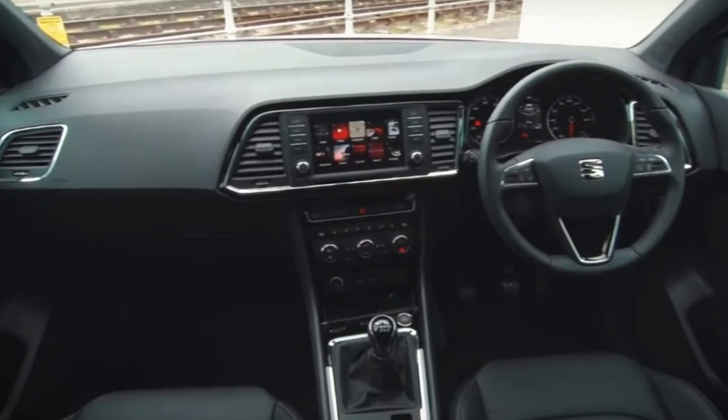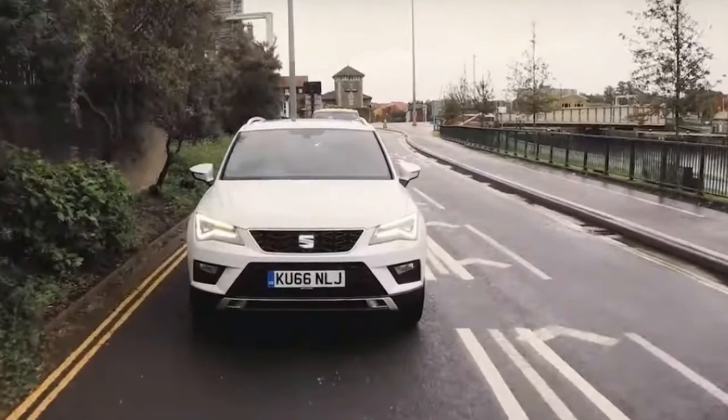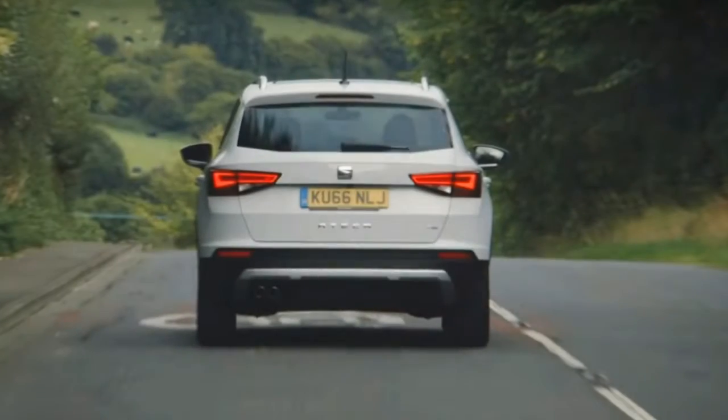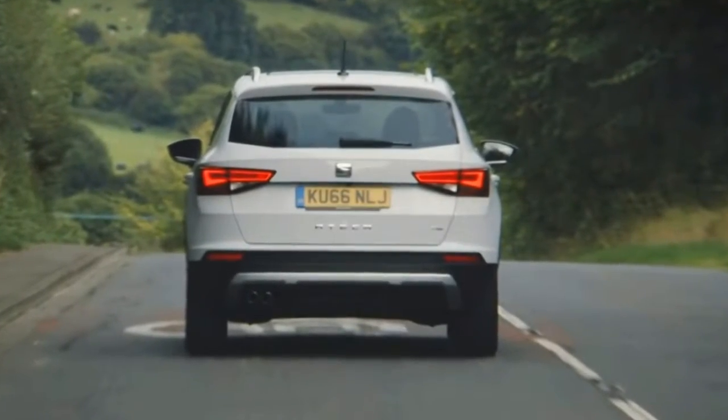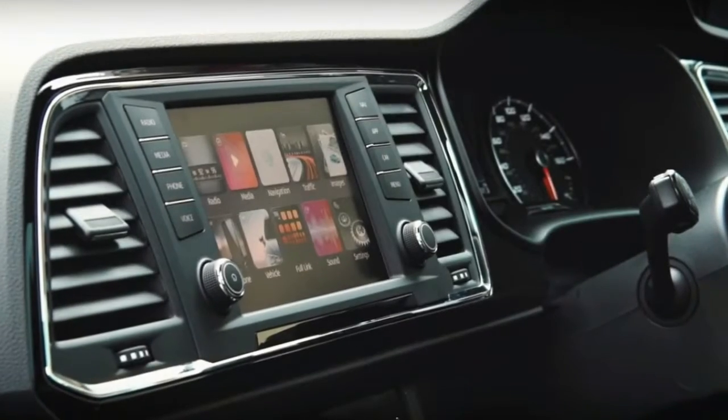The boot offers more useful space than a Nissan Qashqai with really easy to tumble split folding rear chairs, but if you're after a flat loading bay or a space-saving spare tyre, you'll need to add them to the options list, as this heavy recess plus tyre repair mousse are standard issue.